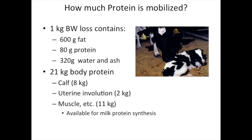So how much protein is mobilized? Well, first thing I'm going to tell you right now is when you look at, on average, what the composition of a kilogram of body tissue that's mobilized, basically about 60% or 600 grams is fat. Along with that, you're going to get about 80 grams of protein, and the remainder is water and ash that's mobilized.